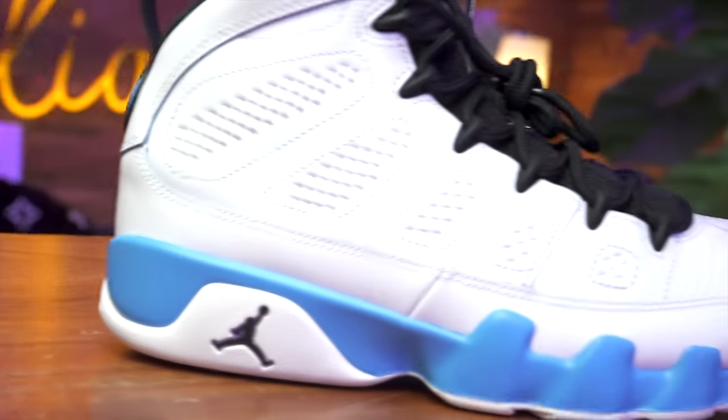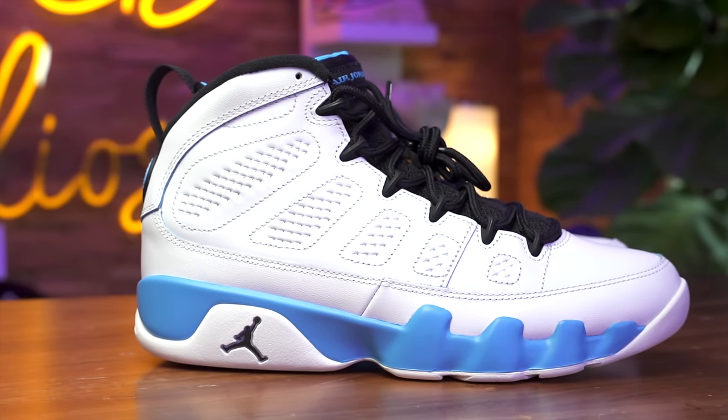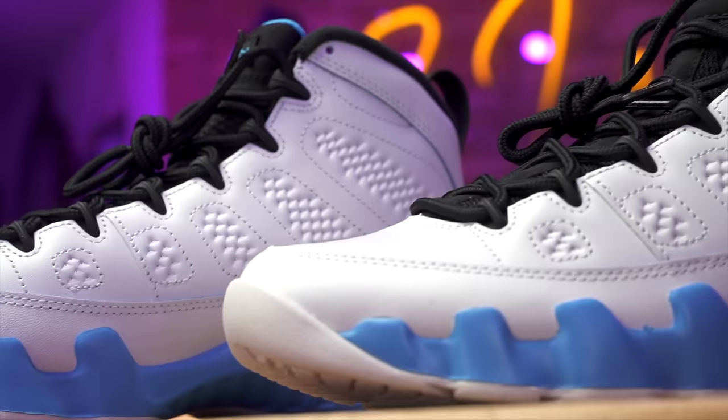Guys, today we have the Jordan 9 Powder Blue set to release on March 23rd for a retail price point of $210. The Jordan 9 was originally released back in 1994. The Powder Blue, of course, showing that tribute and respect to the UNC Tar Heels, Jordan's college, where he also was a champion as well.